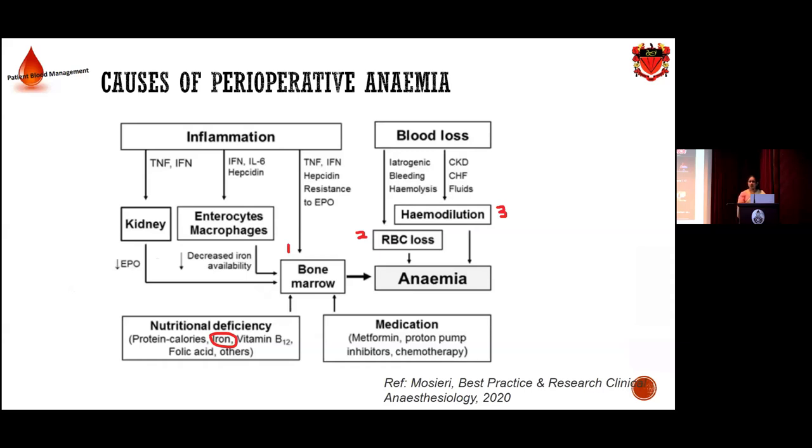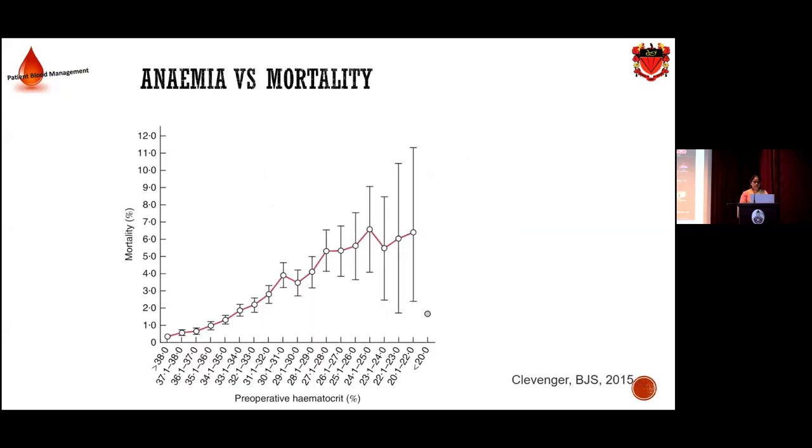Perioperative anemia has several factors leading to it. The bone marrow suppression due to inflammation from maybe a cancer or ongoing surgical trauma, blood loss, hemodilution, and all these things, together with iron deficiency, nutritional deficiency, and medications that can increase the risk of bleeding, will ultimately lead to anemia. So this graph shows you that anemia increases mortality.